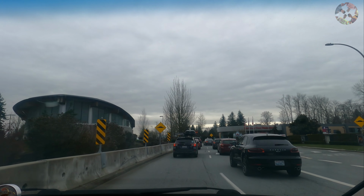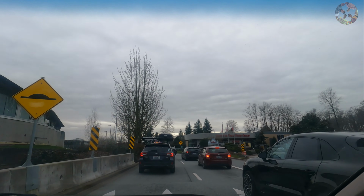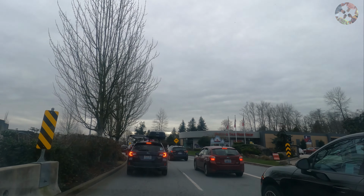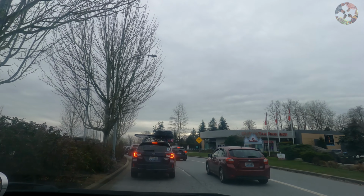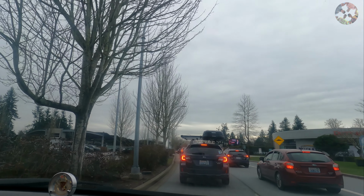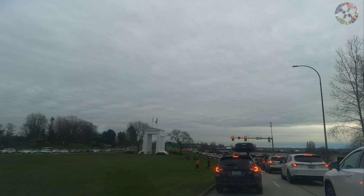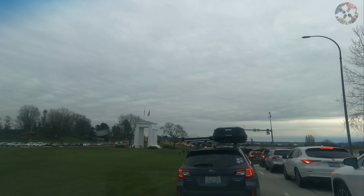The wait time wasn't as long as we anticipated it would be for usual holiday traffic, so it was pretty smooth, probably about 45 minutes of wait time, that's it. That's the Peace Arch. A lot of people get down here while they are waiting for their immigration crossing and take pictures too.